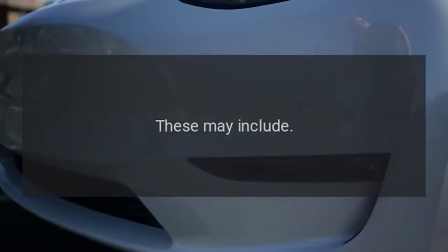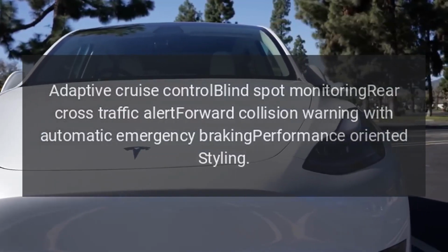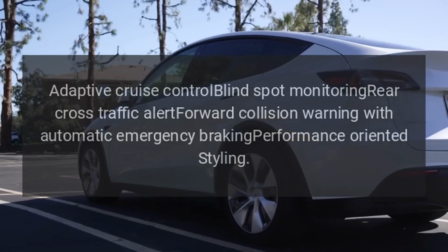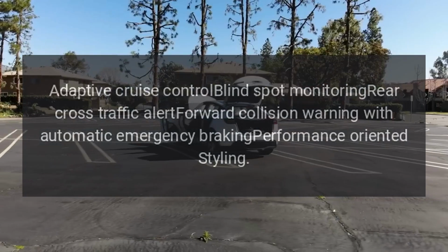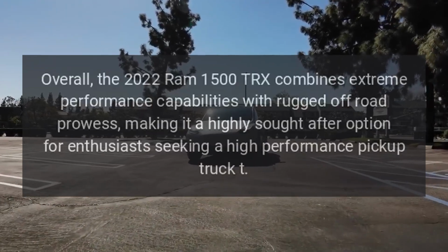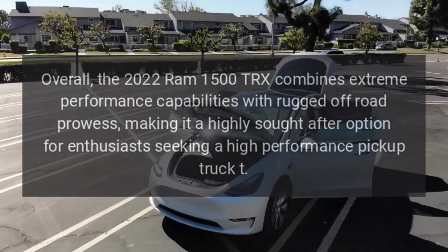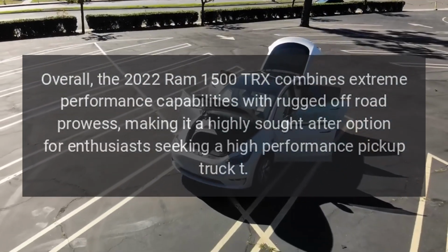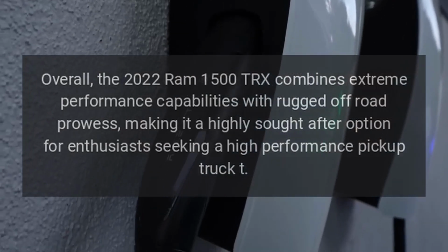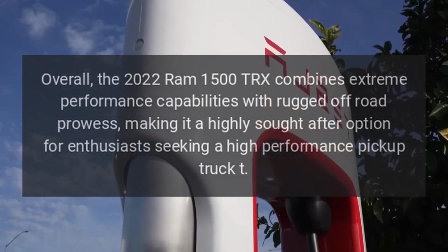These may include adaptive cruise control, blind spot monitoring, rear cross traffic alert, forward collision warning with automatic emergency braking, and performance-oriented styling. Inside and out, the TRX. Overall, the 2022 Ram 1500 TRX combines extreme performance capabilities with rugged off-road prowess, making it a highly sought-after option for enthusiasts seeking a high-performance pickup truck.